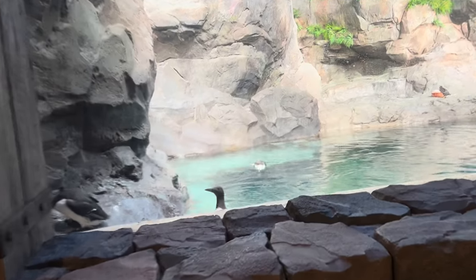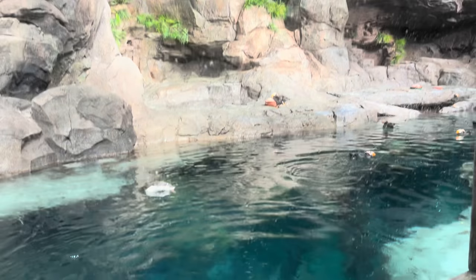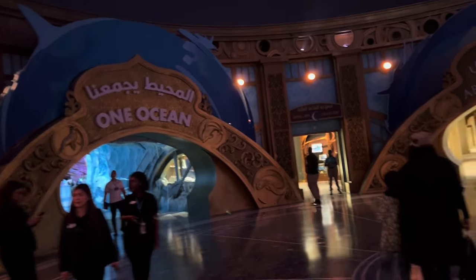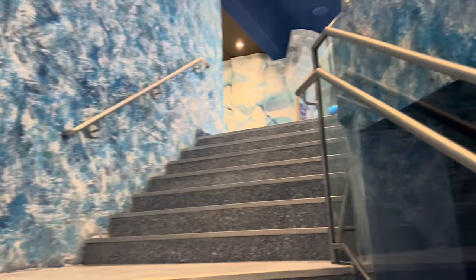Theming, theming, theming, and puffins. And these are the tufted puffins. One Ocean takes you back to the main hub again. Shopping, something else, and into Antarctica we go. So you got a restaurant down there. There was a little area that was closed off, but you can very easily get lost in here. A little puffin portal there.